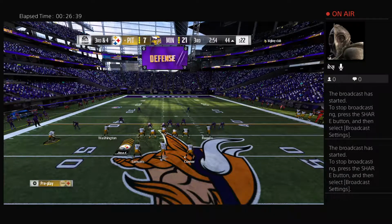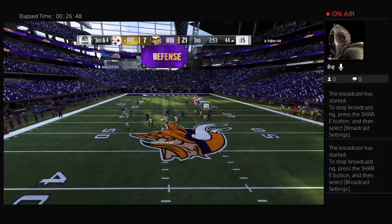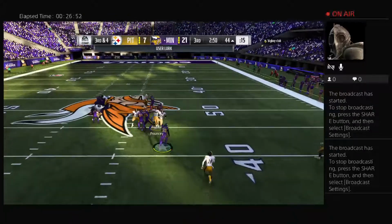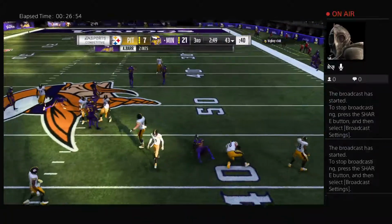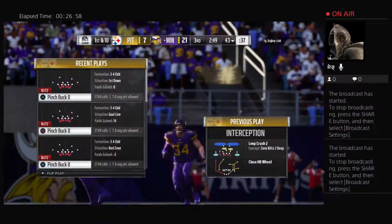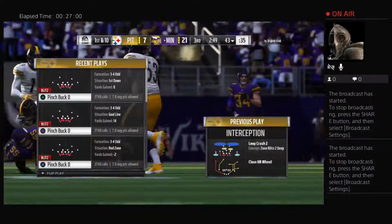Motion! Motion! Gotta go. Stay at home, stay at home. From the gun on 3rd down, it's Roethlisberger. And his pass is intercepted for the 4th time today. Picked off by the Pro Bowler, Anthony Barr. And he's able to get it back here to the 43-yard line.